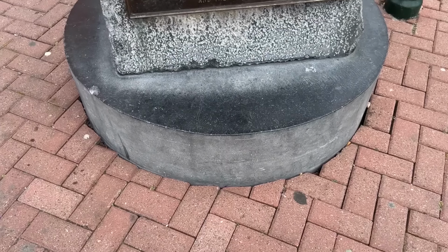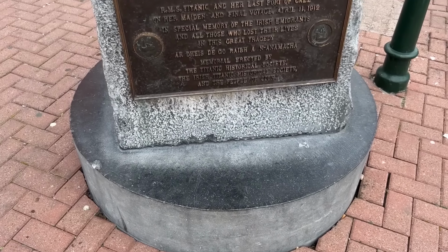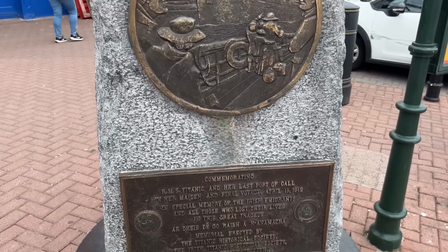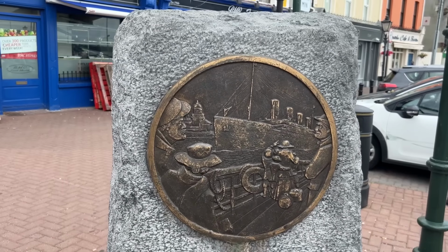And then set across from the Titanic Museum, there is this monument commemorating Titanic and this being its last port of call.